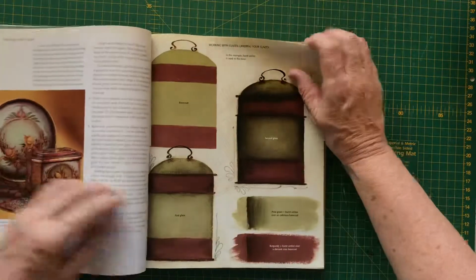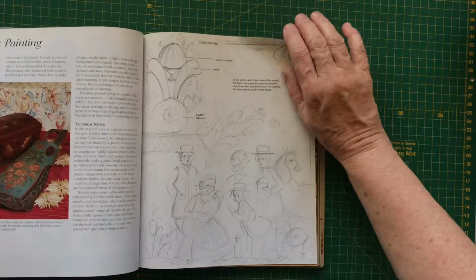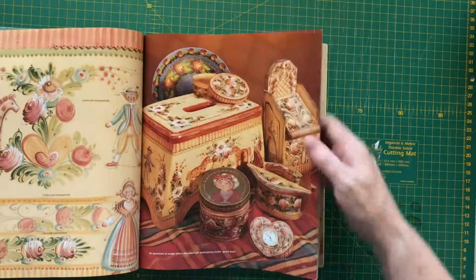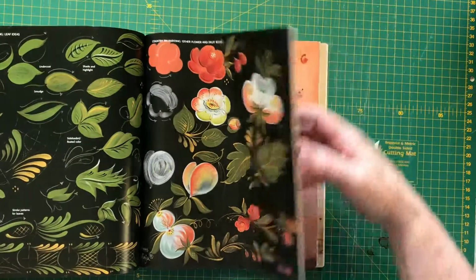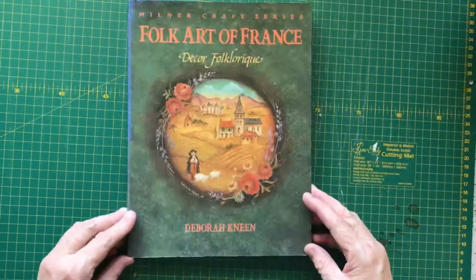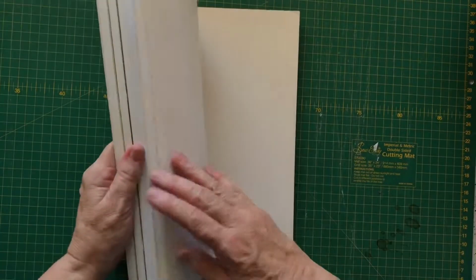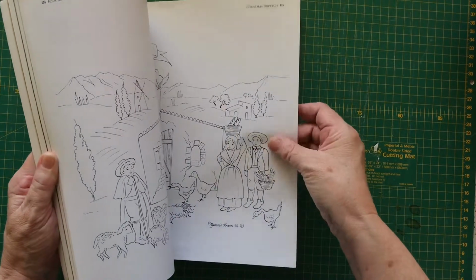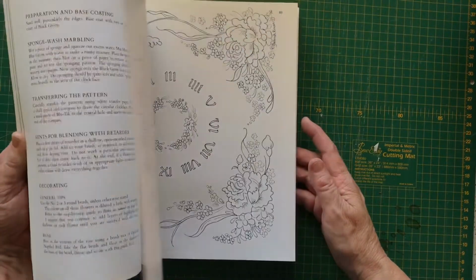This is lovely. This talks about glazing when you're decoupaging. Even these, it's very nice. These half-finished things, I thought that would make quite interesting backgrounds for a junk journal, so that's why I got that one. This one here, Folk Art of France, is also pretty good because it's got a lot of these black and white images, and this paper is really nice. It's not glossy at all, which I appreciate, particularly when you're colouring and things like that.